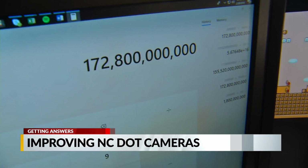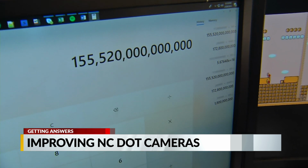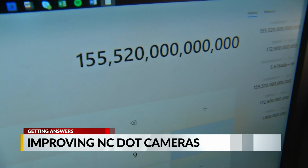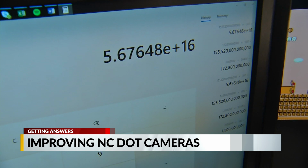Chuck Stanley, the chief engineer of CBS 17, says saving all that data is no small task once you start adding up the numbers. Over 900 cameras. That's for a single day, and then there are 365 days in a year. It would just take a huge building full of servers just to record all that. Is it feasible to do that? Well, Amazon and YouTube do it, but I mean, they're massive corporations.